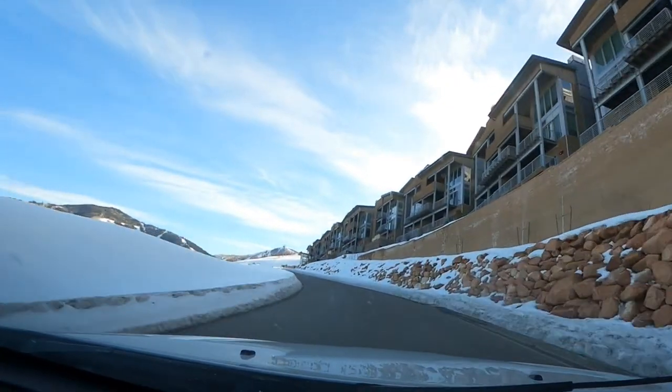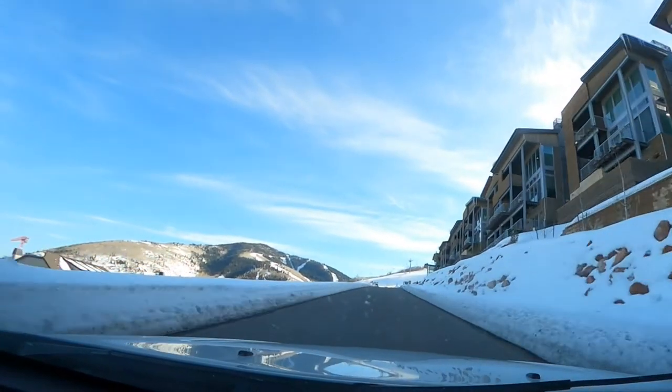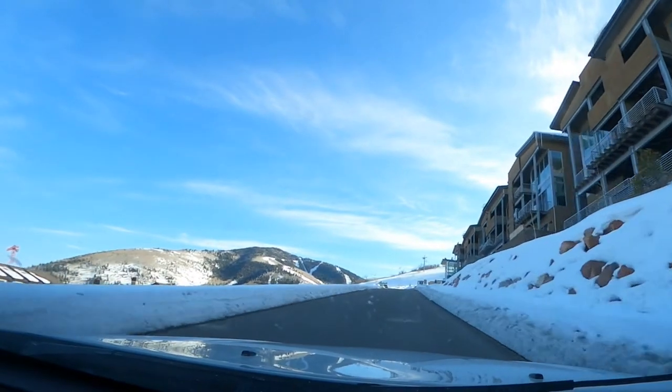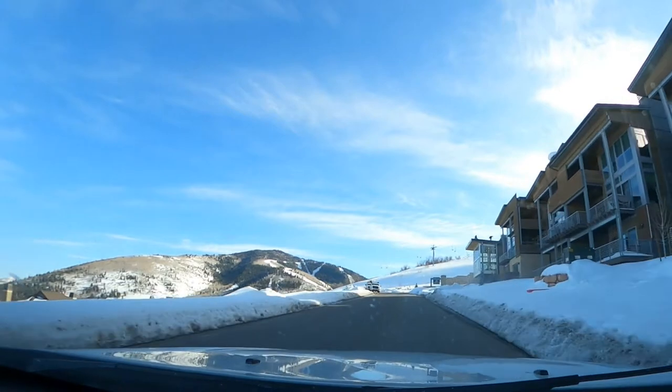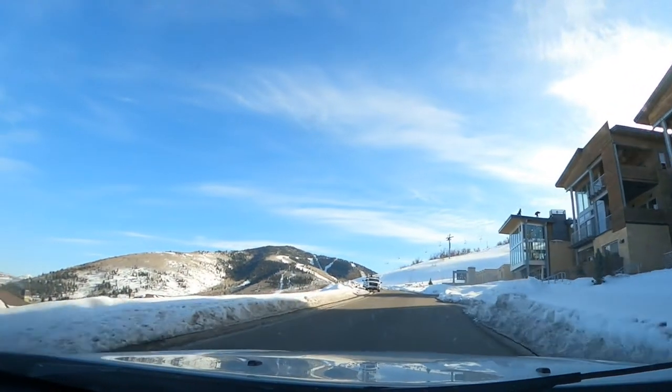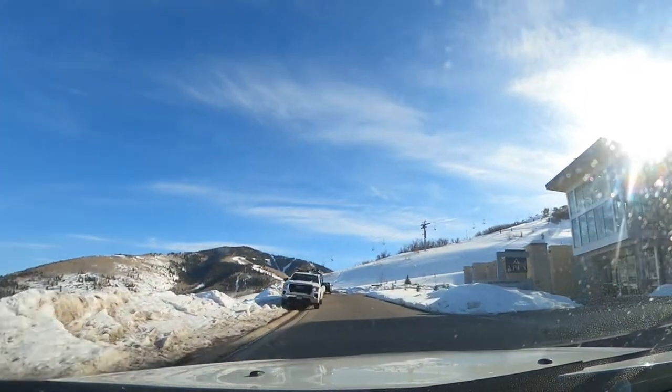But I am definitely someone who is very partial to more of that modern, contemporary style, beautiful, clean lines, so definitely my taste. But you have a pretty incredible view from up here, and these are brand new and absolutely gorgeous. You have also ski in, ski out access.